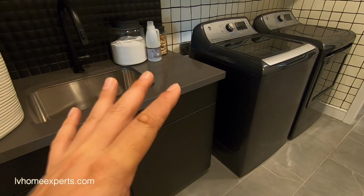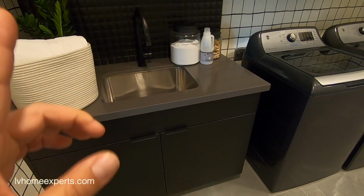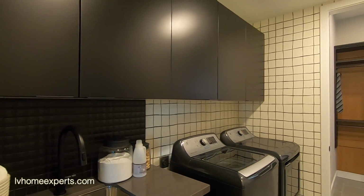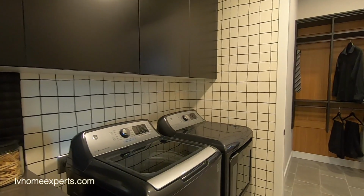So you'll definitely get cabinetry here, but it will be maple. You're not going to get the sink. All the backsplash, all the cabinetry, and the wallpaper here is all going to be an upgrade. Okay, you're going to get all pre-plumbed for your electrical and your gas.